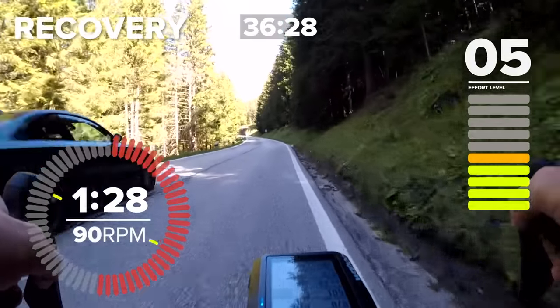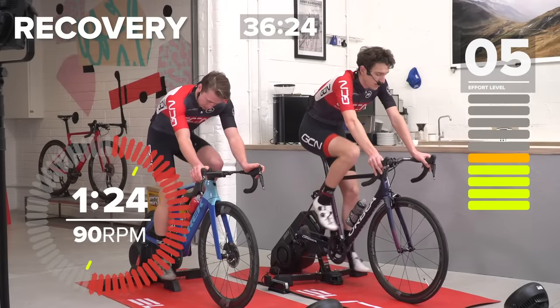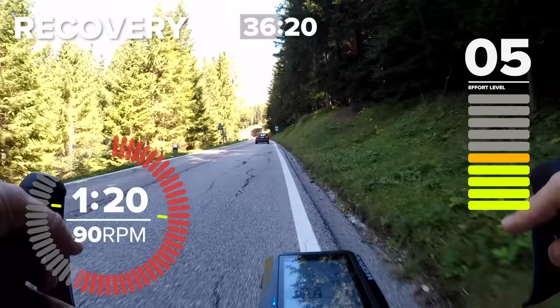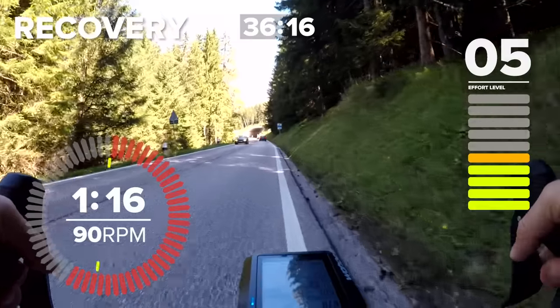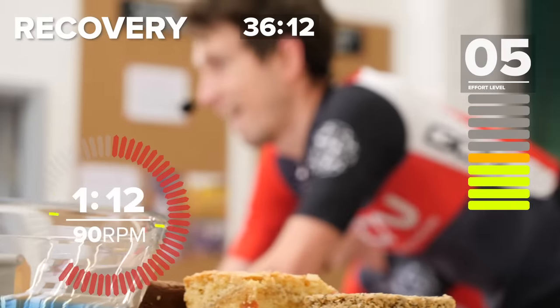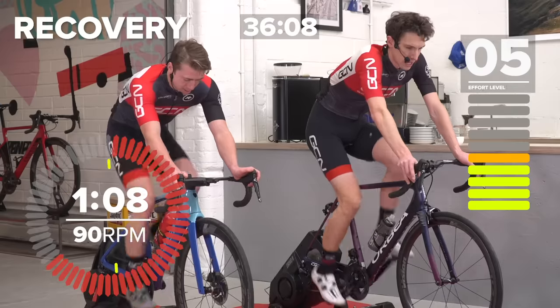Right, if you haven't already, make sure you take a drink. Keep those fluids going in. As James said, hydration is incredibly important when you're on the indoor trainer, because you will be sweating buckets at the end of this. Yeah, I can start feeling it drip down my forehead, to be honest, after the first session. Always a good sign.